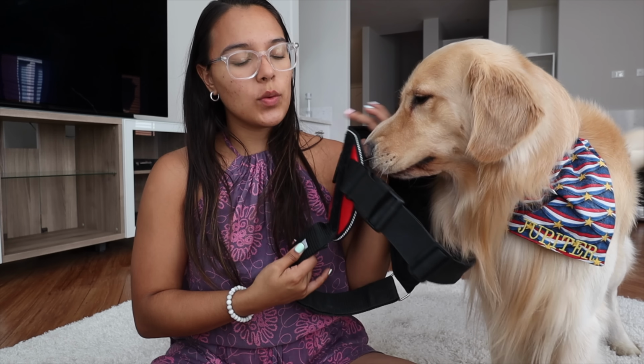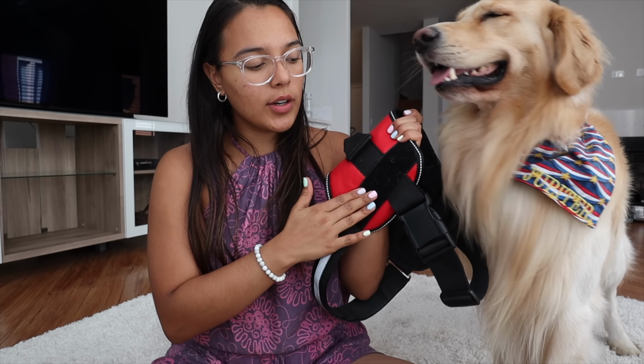It's one of those vests that you can actually put anything that you want right here. So what we decided to put here was do not pet. And the reason we did that is because Jupiter is a very excited dog, as you can see. If people see him, everybody wants to touch him. He's so cute, and I'm totally cool with that, except not at airports, because I'm trying to keep him calm.